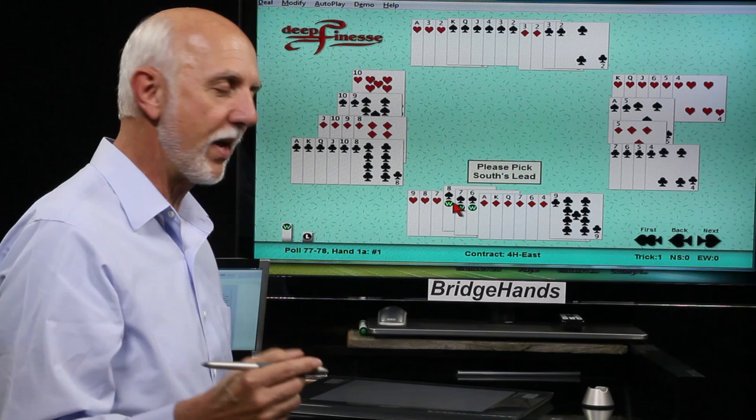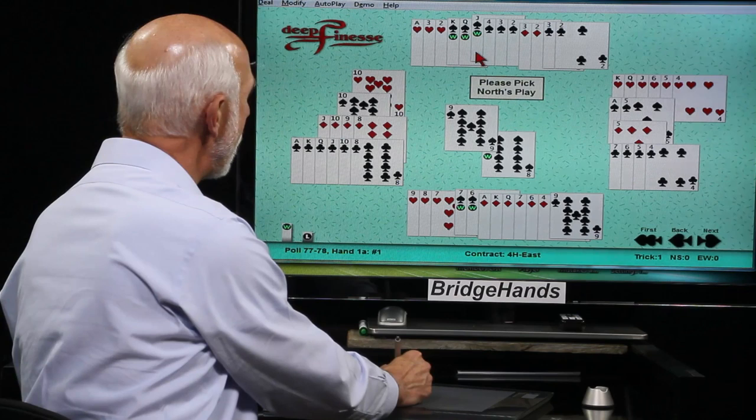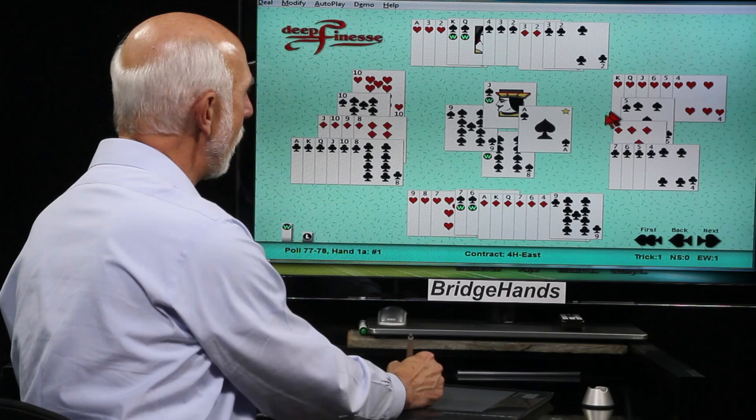If we lead a spade, we'll lead the top of nothing. A nine comes from the dummy over in the west hand. Over north, we'll play the jack, the bottom of a touching sequence, and an ace will win over in the east hand.